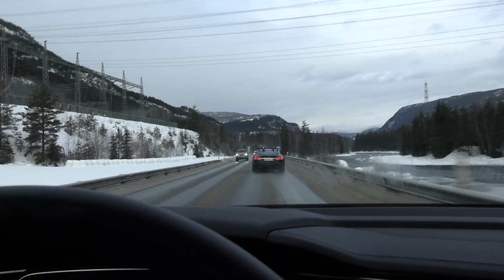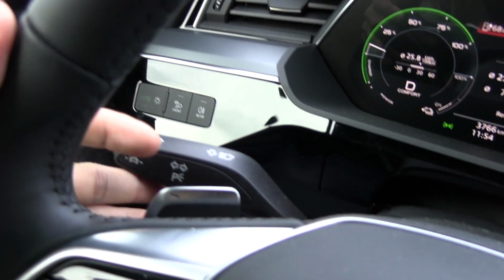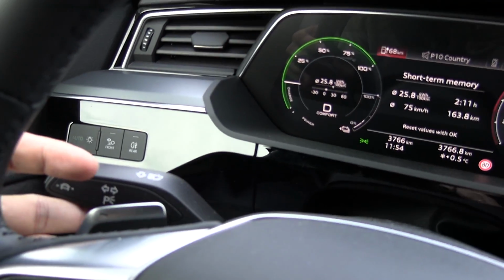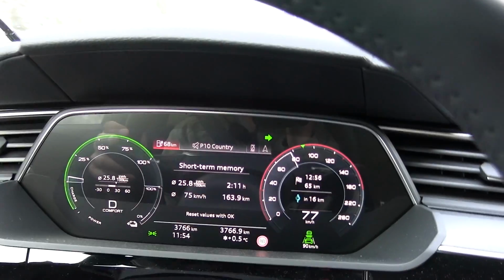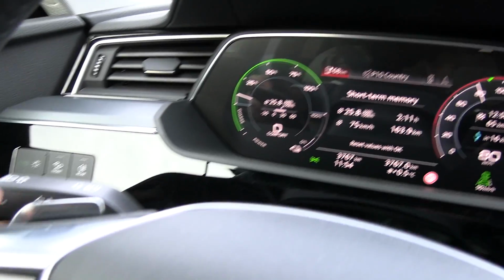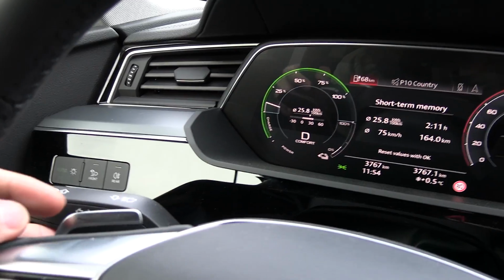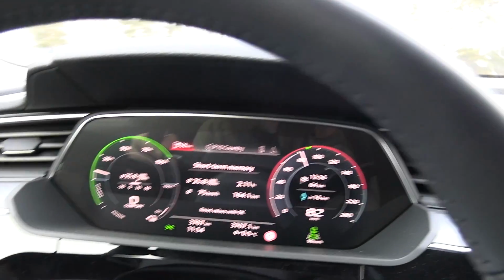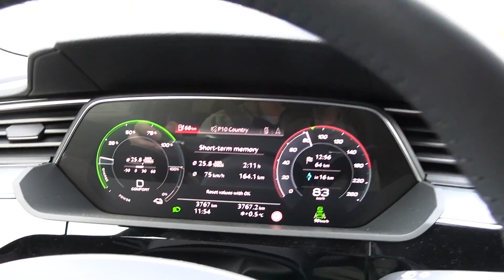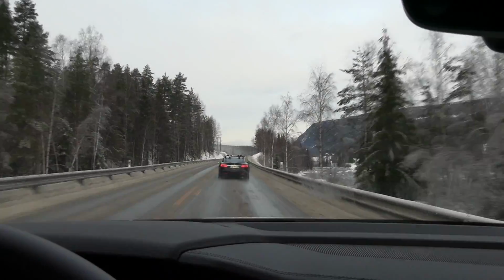And another thing I noticed is that, look here, I found turn signals, look. You see? It works. It works. What? Huh? I thought maybe it was some expensive add-on, extra equipment, but it actually works. So this is so weird, man. I'm just learning more and more new things about this Audi.